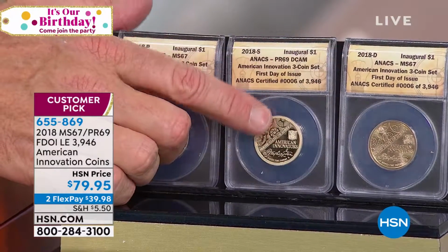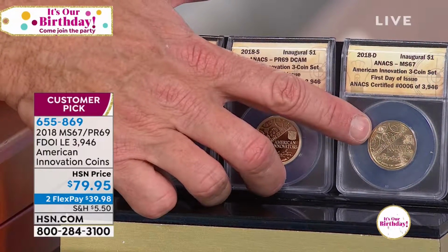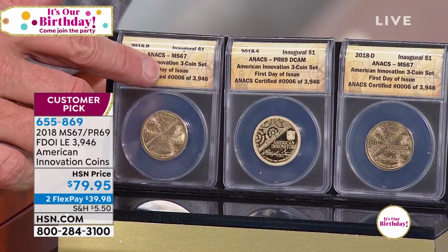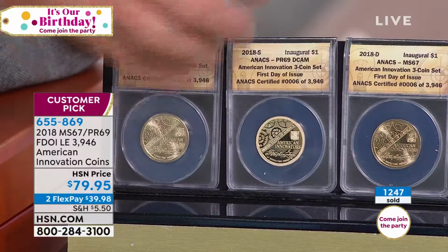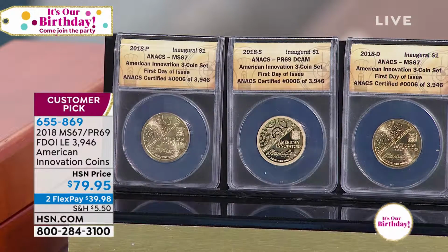So what I've got here is the proof version of this in Proof 69. I've got the Mint State 67 version from the Denver Mint and the Philadelphia Mint of this special innovation dollar. So you have P and D and S, all certified match number. We've already sold 1,250 of these. Wow. And it's $79.95 for all 3 coins.